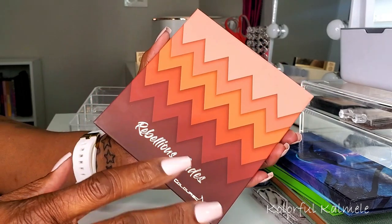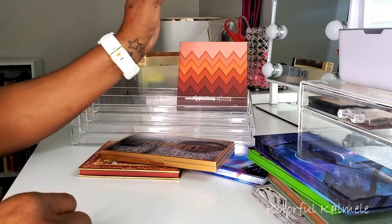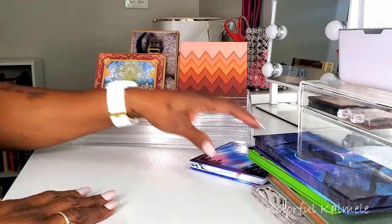So that's it, you guys, for my Shop My Stash. I have all of my palettes. I have all of my base products, and all I have to do is put all these items away and I'm good to go.